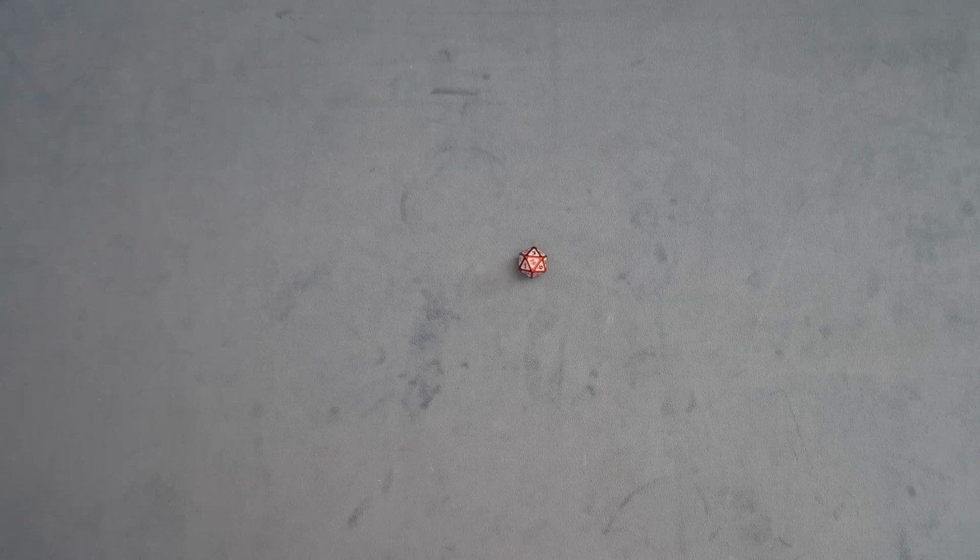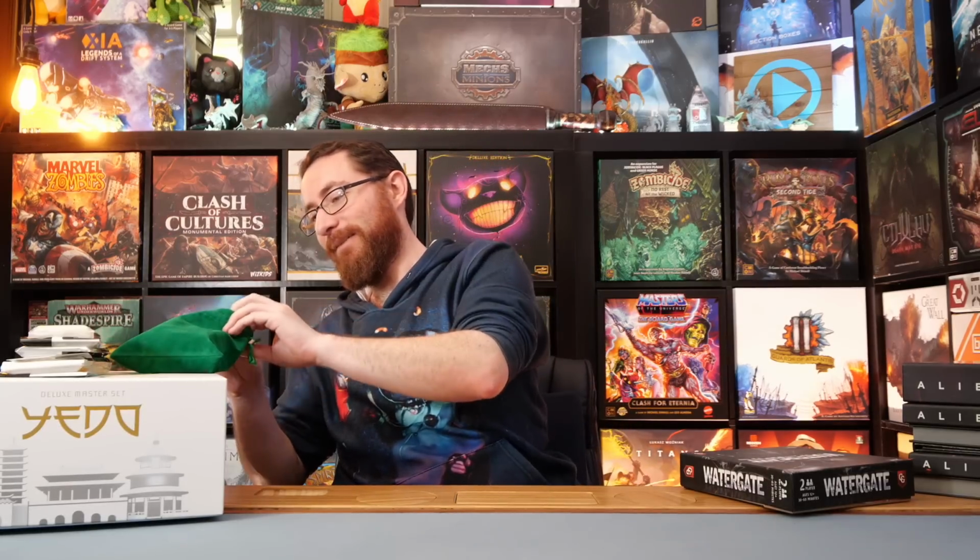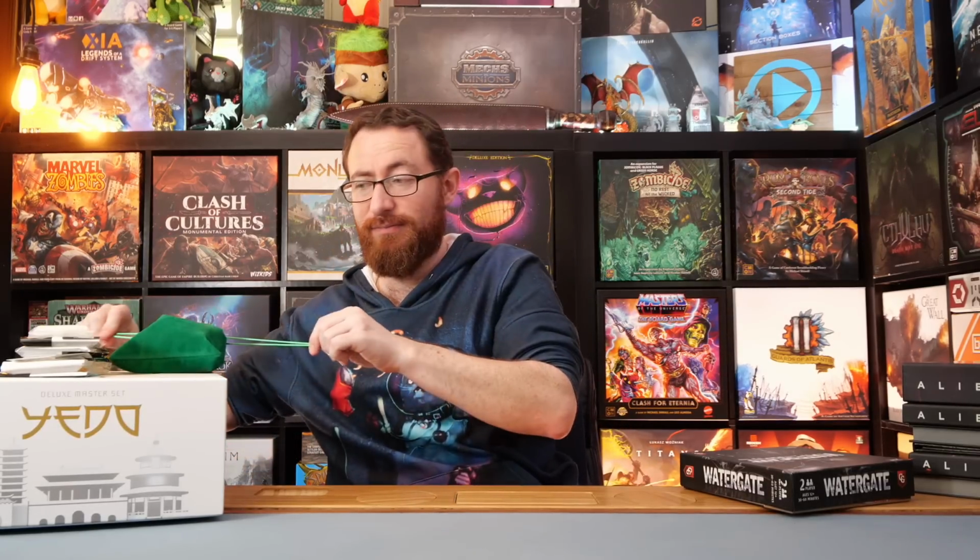And that one, whoa, we're not rolling that again. That, for context, is a 19 right there on my first roll. I'm going to roll it again, but only show it to you if it's a good roll. It's a 12. The average is still good, but no. Anyways, that's as far as dice go, which brings us to sleeves, and then we'll talk about Yedo over here.